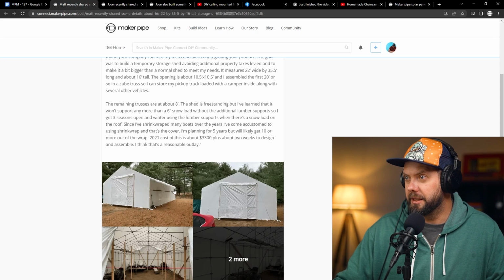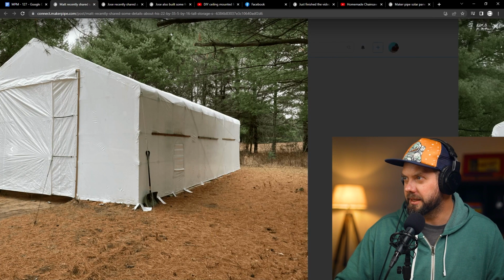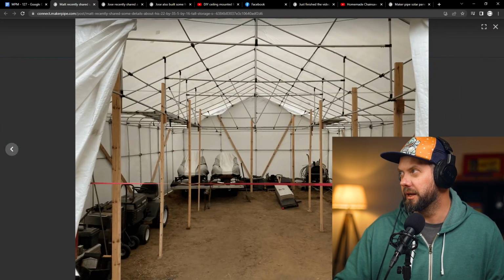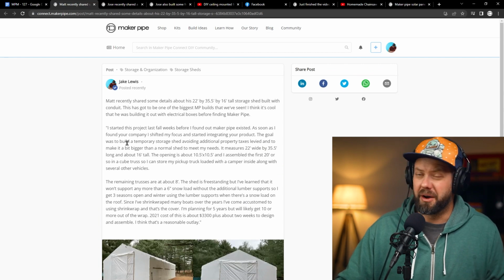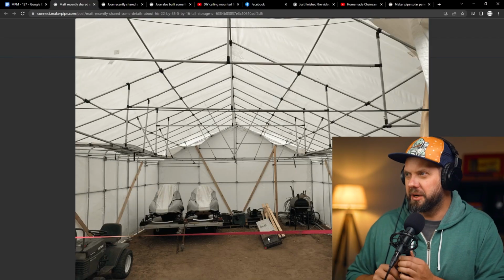And we've got some great projects to show off what you can do with the connectors for sure. The first one is, check out this shed that somebody built with MakerPipe. This thing is enormous. There's all the connectors and all the inner workings of the shed. Matt sent this in by email and Jake posted it to the community. It is 35 and a half feet long, 22 feet wide, and 16 feet tall, which is definitely in the running for one of the biggest structures that we've seen. And it is an engineering feat for sure.